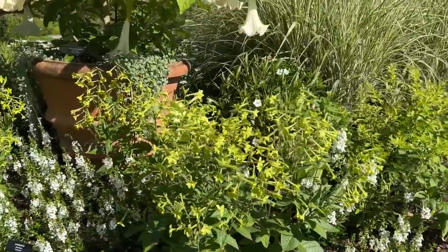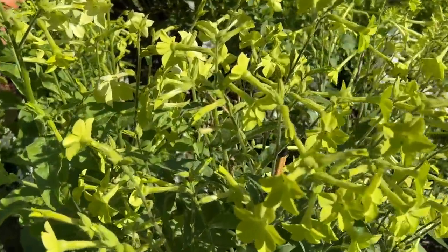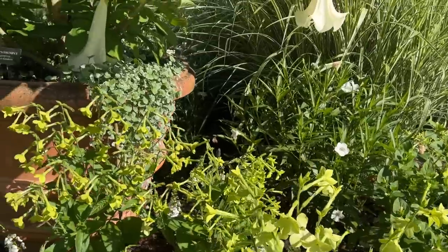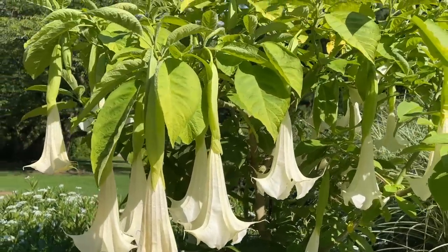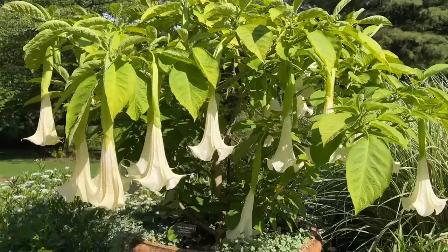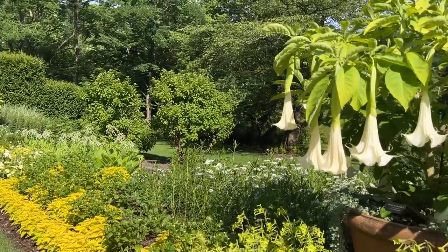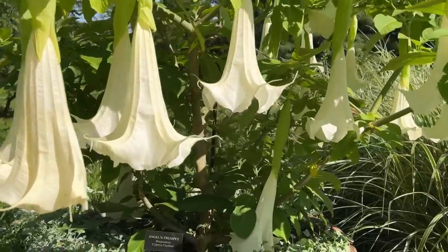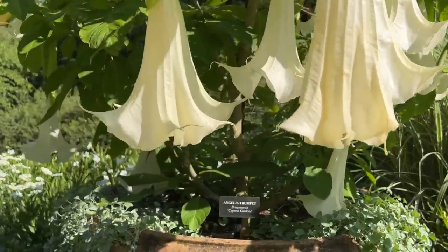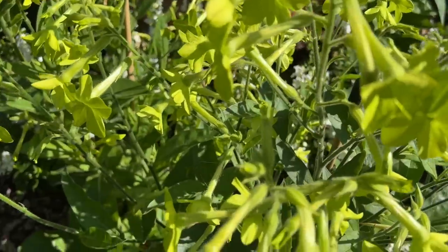Nicotiana, this is the one that stays just green. Angel's trumpet, Cypress Gardens variety. They're just striking, but they grow so big over the season. They'll be out and almost covering the edge of the path here by the end of the summer. They bloom all summer long. I don't know how they do it. Nicotiana lime green. Is that this? That's this one.